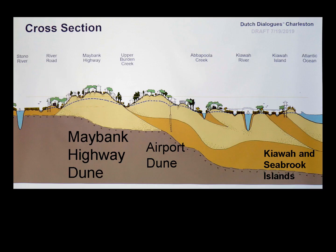They also showed a nice cross-section of Johns Island, showing Maybank Dune is the highest, and then there's the Airport Dune, and then there's Abapoola Creek, and the Kiawah River, and the Sea Islands of Kiawah and the Atlantic Ocean. So it really gives you this idea of, as we get closer to the ocean, we have the real lower areas, and then we have this Airport Dune, which is sort of the first dune, and then the Maybank Highway.